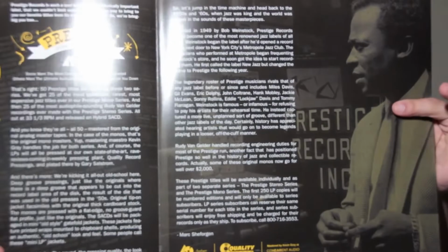Liner notes. This is in every copy. Gary Salstrom credited, and all these are done really well. The mono and stereo, they're flawless pressings. The catalog advertisement, the address, everything is just completely faithful to the original. And in late 2021, they announced they were going to repress all 50 of these titles.